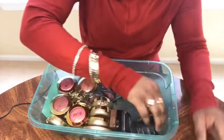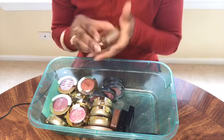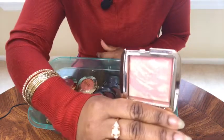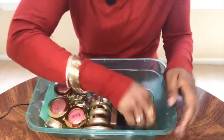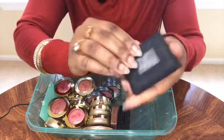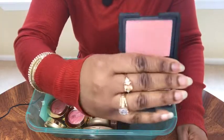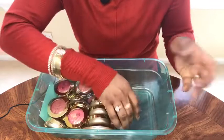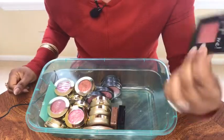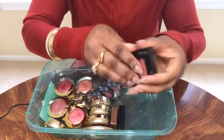I have the Hourglass Dim Infusion Ambient Lighting Blush. Gorgeous. Got this in either BoxyCharm or Boxy Premium. I have the NARS blush in Dolce Vita, which looks like that. Gorgeous. I gotta stop saying that because they're all gorgeous. I have the Maybelline Fit Me blush in the shade Wine, which looks like that.